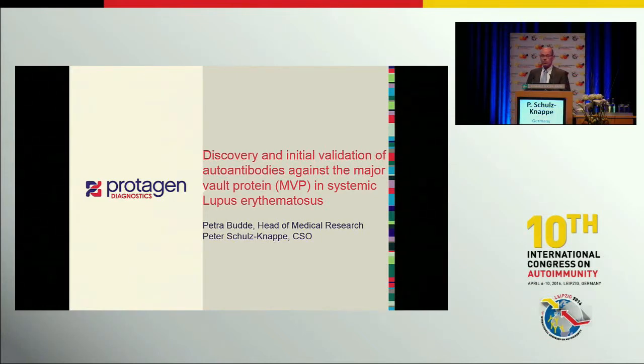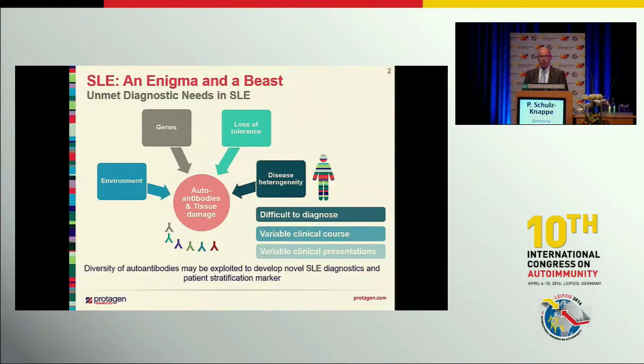I want to present a novel autoantibody today, which is an autoantibody against the major Vault protein in systemic lupus. And in the slides I will lead you through our discovery and verification validation efforts.